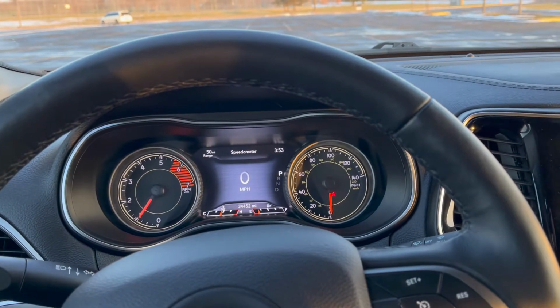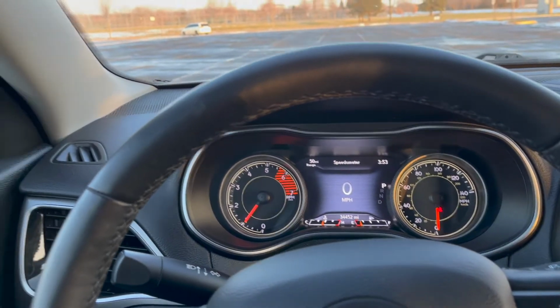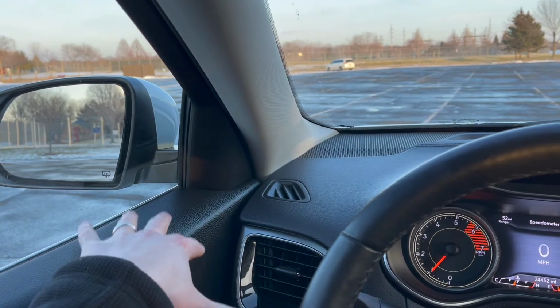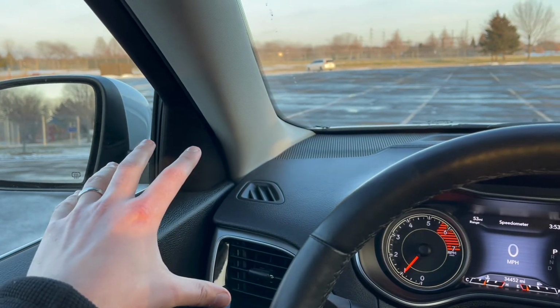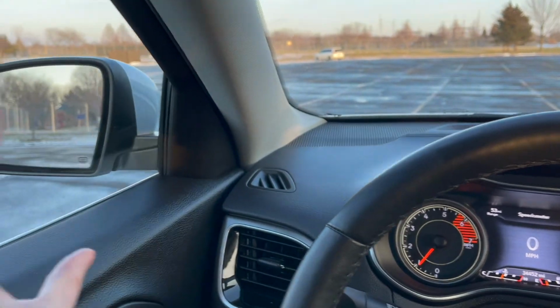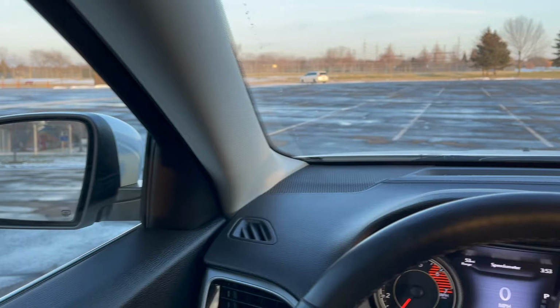So overall, it's a very solid feeling vehicle, and you have great visibility. The mirrors are not pedestal mounted down on the door where you have this corner view, but they are mounted on the pillar here, so you do have some obstruction of view on the sides.